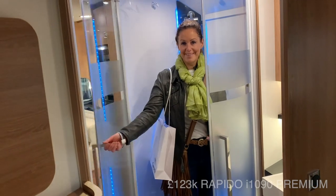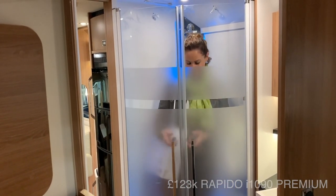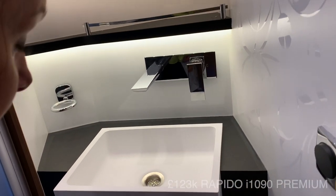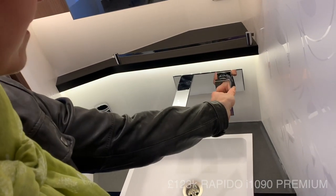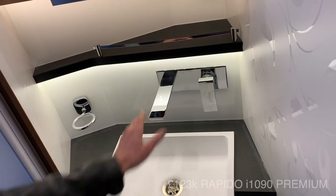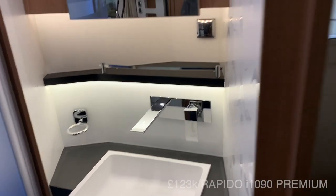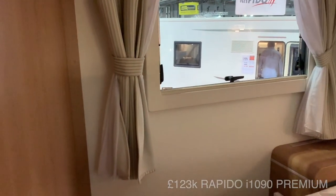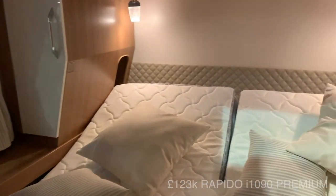This is proper nice. Now have a look at that tap. Wow. Oh, it's lovely and smooth. Feels really good quality. You're just lucky there's no water in that, aren't you? Lots of storage for the bed as well. Around the side. I bet these are your hanging, aren't they?